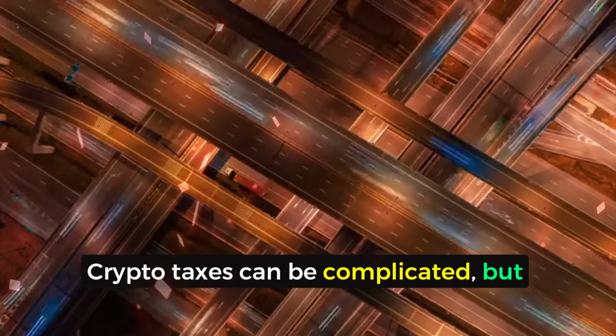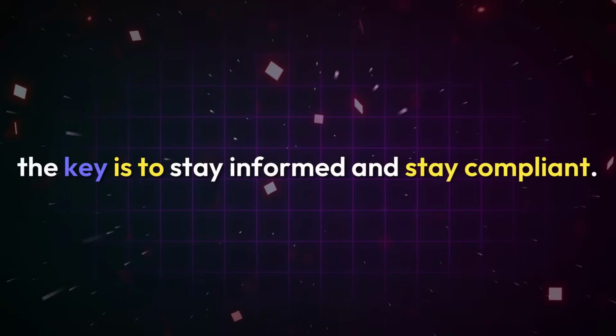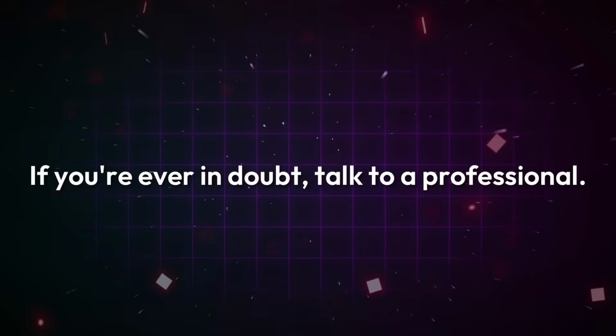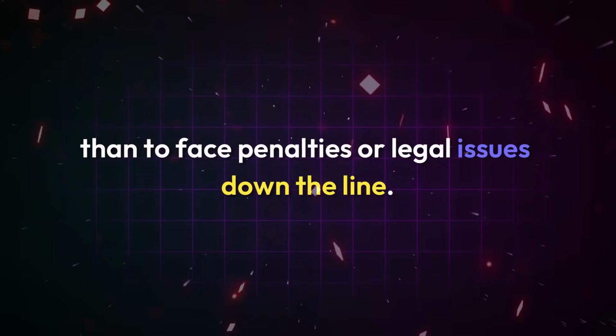Final thoughts? Crypto taxes can be complicated, but they're not impossible to handle. Whether you're a beginner or an experienced trader, the key is to stay informed and stay compliant. If you're ever in doubt, talk to a professional. It's better to spend a little money on a CA than to face penalties or legal issues down the line.